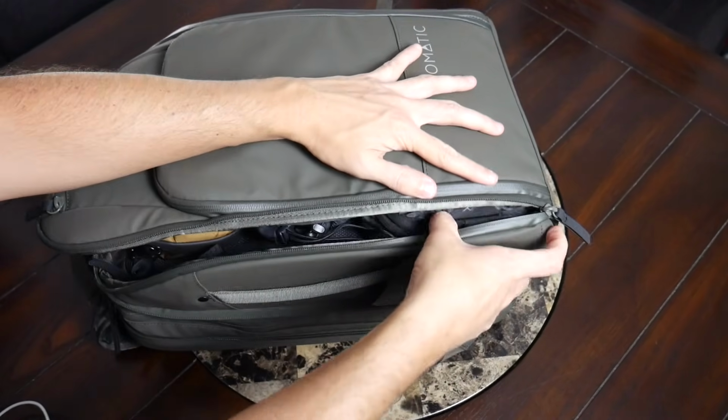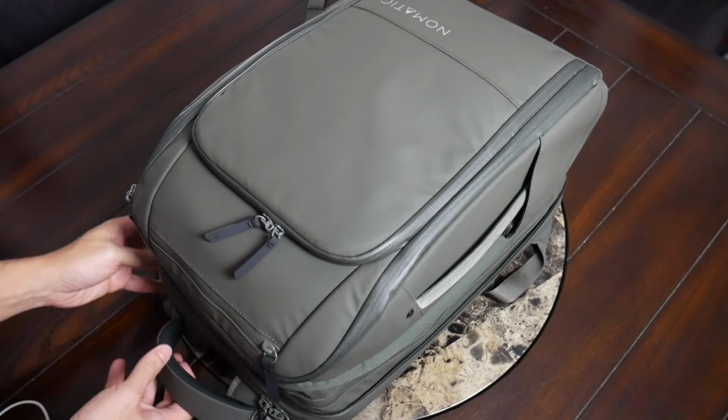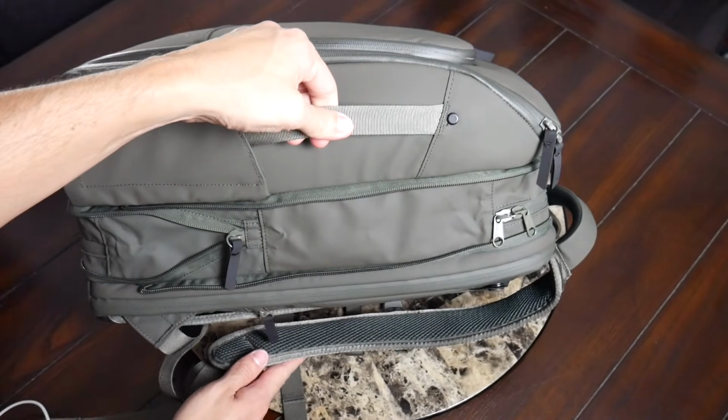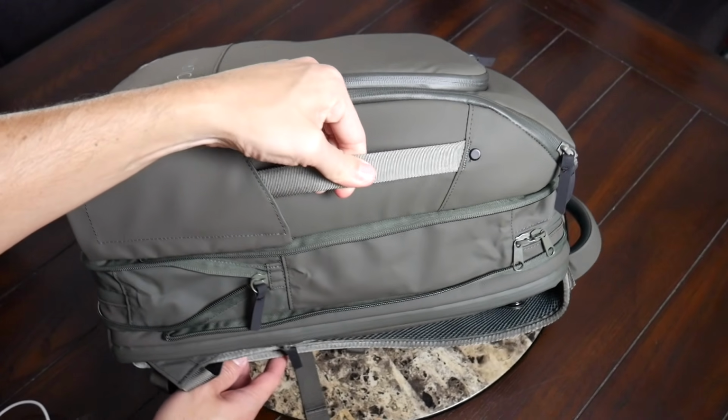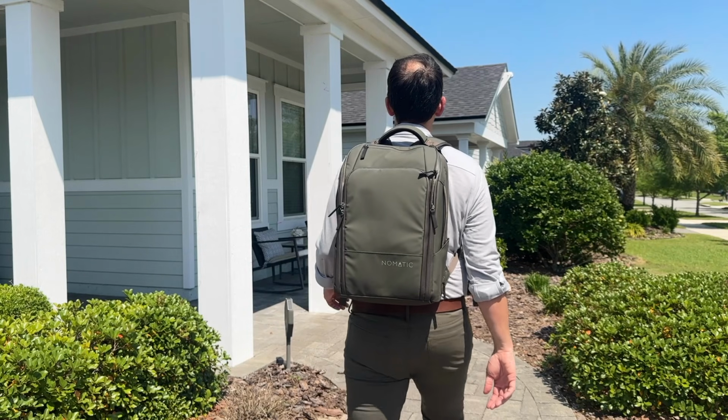Great to see that it continues to hold up after all these years, and that Nomatic has made some updates, offered the new colors and sizes. And so if you just want something that is going to give you a ton of functionality, it's going to be highly weather resistant, and this is going to be one of the best options to take a look at.